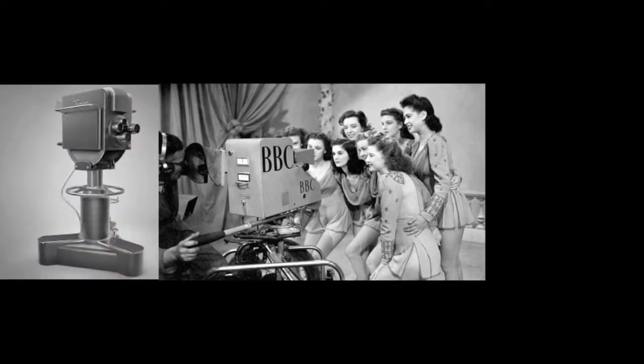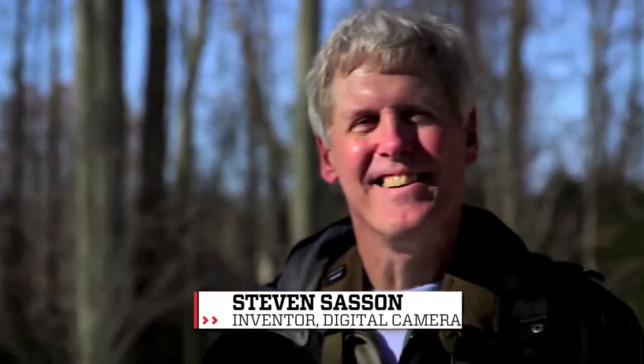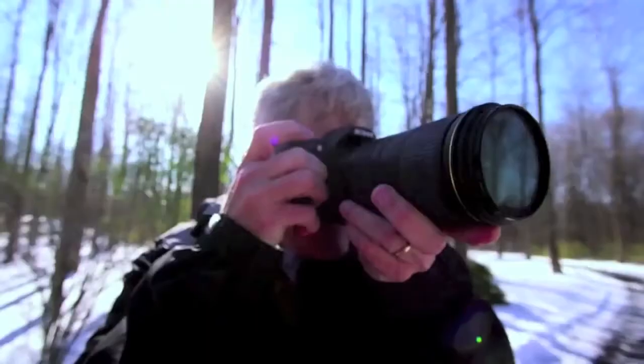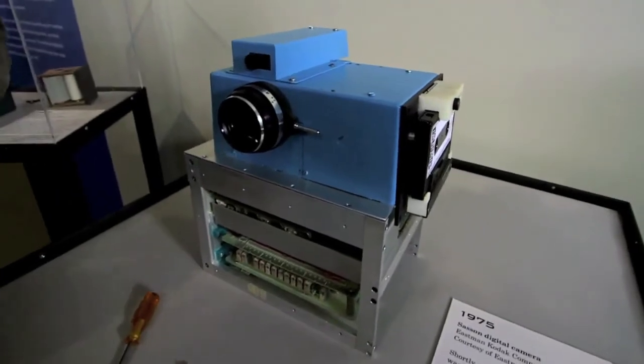Sophisticated electronic cameras can trace their heritage directly back to the television and early digital still cameras. This is Steven Sasson, who more than 30 years ago was given an assignment from his employer, Kodak. And what he came up with changed the history of photography forever. Yep, it was Steven Sasson who invented this, the first digital camera.